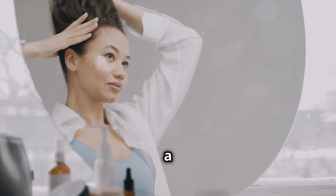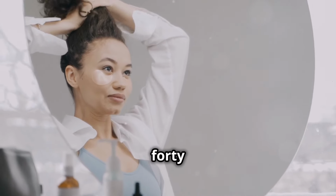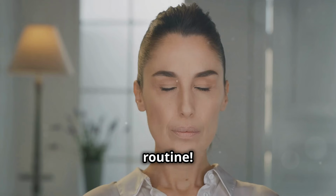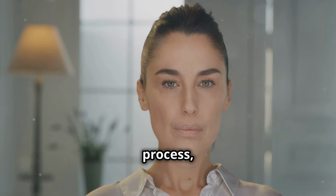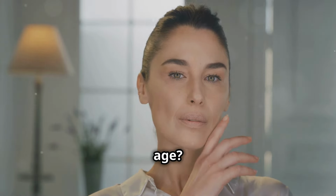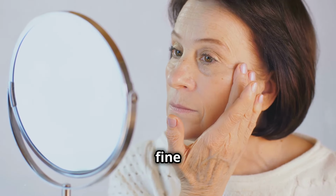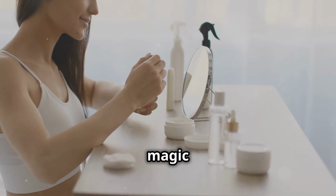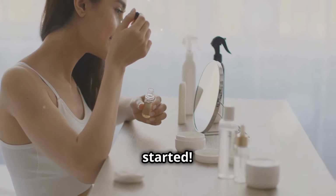Today, we're diving into a topic that's super important for all of us over 40, the top 5 anti-aging skincare ingredients you need in your routine. Aging is a natural and beautiful process, but who doesn't want to feel confident and radiant in their skin at any age? So whether you're just starting to see those fine lines or you're looking to revamp your skincare game, these ingredients are like magic potions for your skin. Let's get started.